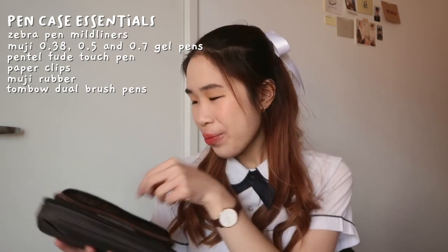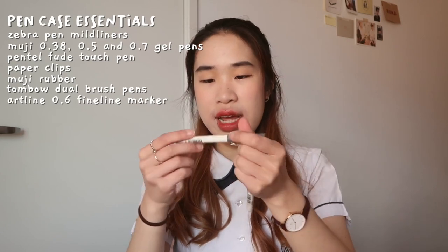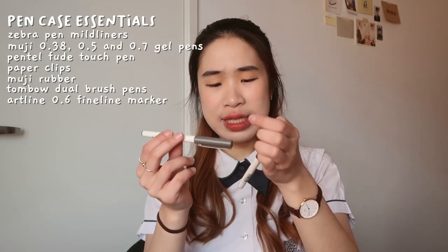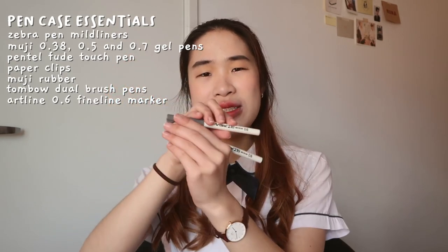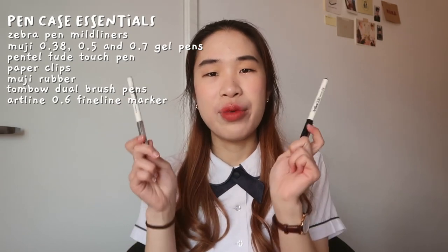If you guys saw my previous video with the desk tour, I do have way more colours than just these three, so you can check that out if you want to see more. And I also have these two Artline 210 medium 0.6 texter type pens. And I also use these for headings, so I have one in grey and one in black.